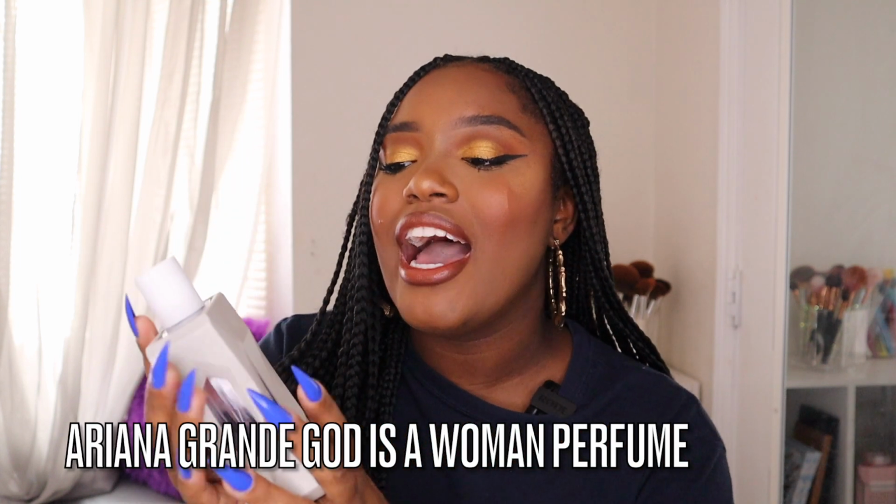And this is the Ariana Grande God is a Woman perfume. I have been obsessed with this perfume. It pops out like this. I will say this smells so good. I just wish that it lasted longer on the skin. It doesn't last that long on the skin, but it smells like pears. If you are into that pear smell, you're gonna really, really love this. Oh, it smells so good.